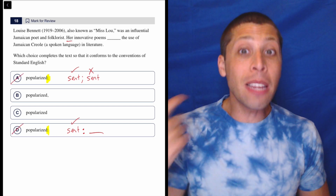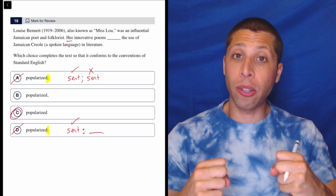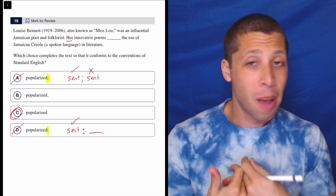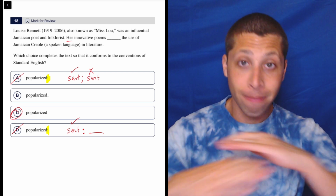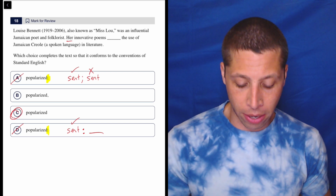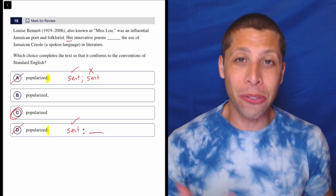In fact, we don't need any punctuation mark to separate them because that's what a comma would do. It would still show us where we have two different clauses that are being joined together in a sentence. But this is just one long clause. Her innovative poems popularized the use of Jamaican Creole in literature. That's it. That's just one thought, no interruption, no break necessary. So even though it's a punctuation question, it's okay that we don't end up using any punctuation.